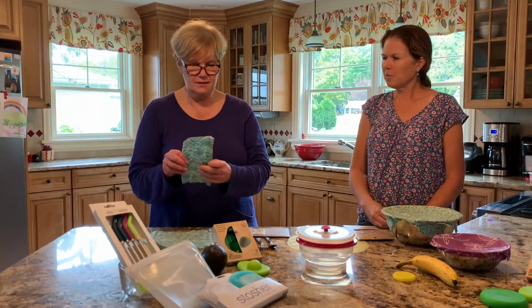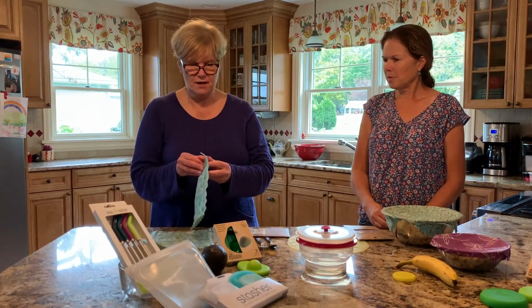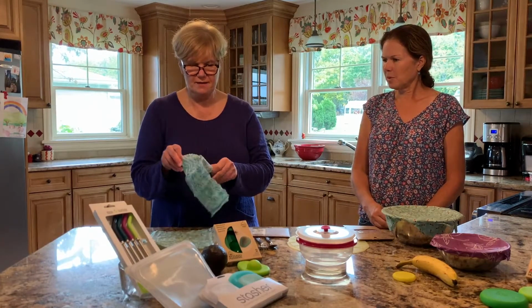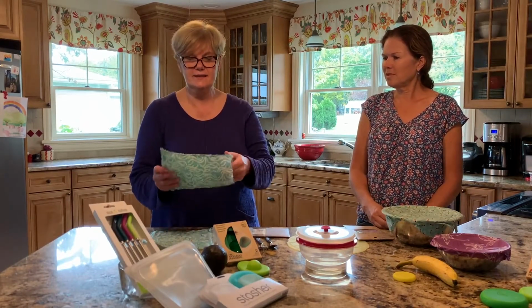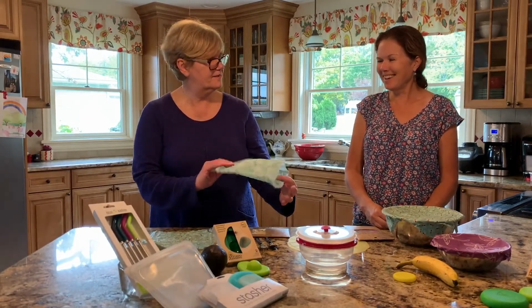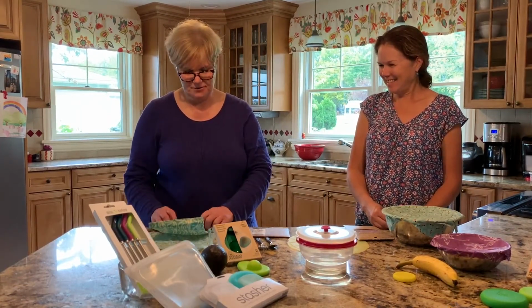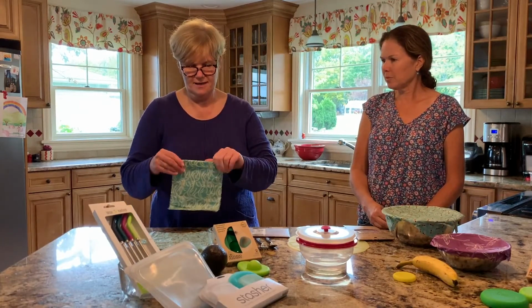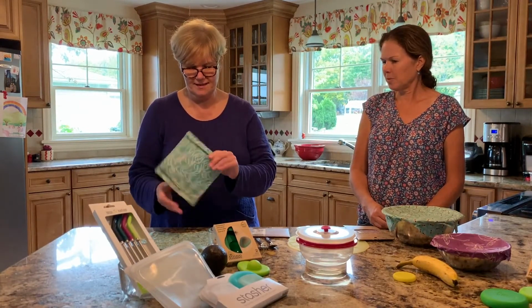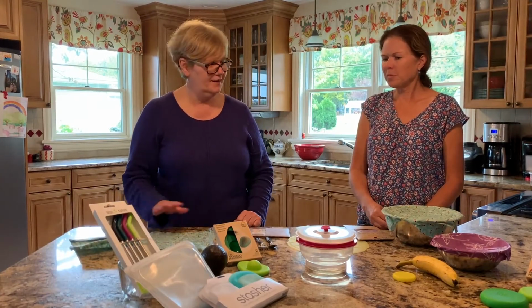I actually have a little sandwich bag that's made out of this as well. So you can take this snack bag, take it to work with you. That's really cute. Isn't that great? Yeah. Just wipe it down and keep reusing it over and over again. It just molds. You've got your little flap here, and again, put your snacks or lunch in there.